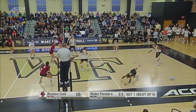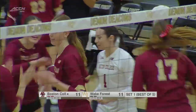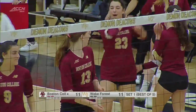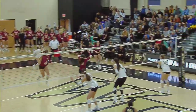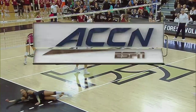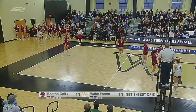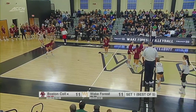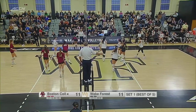Ross gets it right back after the first pass and slams it down. Point for BC. And again, finding a way to even get a hand on that and slow that ball down is greatly going to help the Deacs just because of the range that Audrey Ross has. Credit Sophia Lambros with the assist. Top 10 all-time in assists for Boston College.